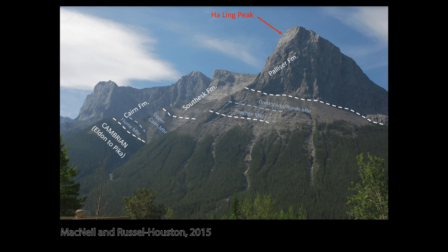The succession was thrusted above Jurassic Cretaceous siliciclastic deposits of the Kootenay Formation that are situated in the valley. The actual name of the fault that divides the Cambrian from underlying much younger Jurassic Cretaceous deposits is the Rundle Thrust, and it was part of the Laramide deformation that took place in the late Cretaceous Paleocene. So the Upper Devonian Fairholme group is the focus of the field trip.